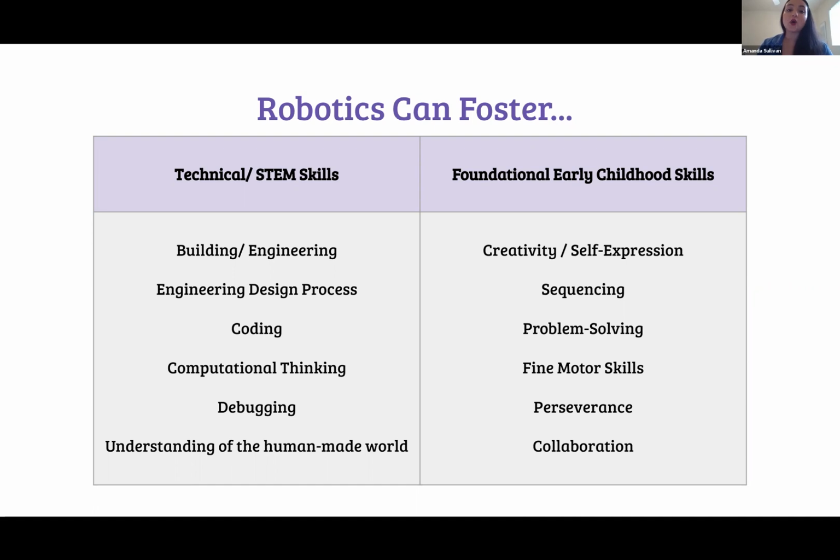But robotics can also foster these foundational early childhood skills that we already care about and that we're already working on. Sequencing, that's a really important computational thinking skill, but it's also a pre-math and pre-literacy skill to understand that order matters and to be able to think about things in a logical order. General problem solving skills, fine motor skills as they're building and manipulating with their robotics kits, perseverance.